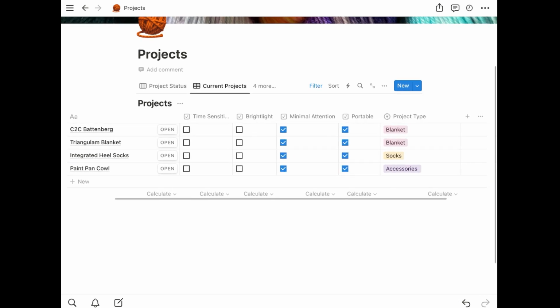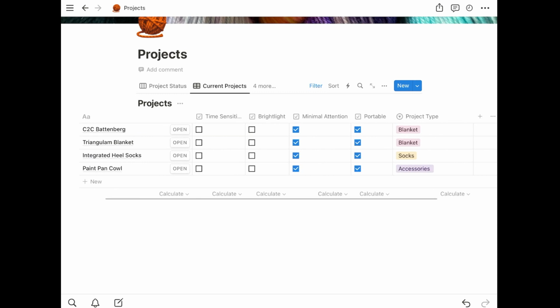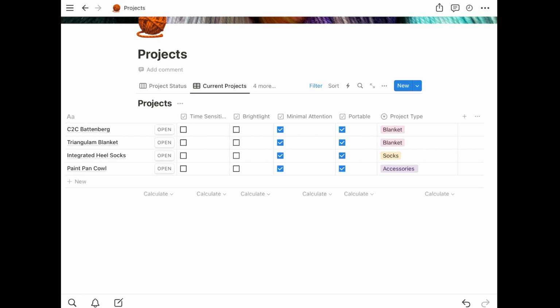And then also there's the project type here. If I want to switch between something, say I'm getting a bit bored of doing some socks, I can pick up something else and things like that. So that's where I have that. To be honest, I probably should maybe add craft on, because sometimes I do get a bit bored with crocheting.